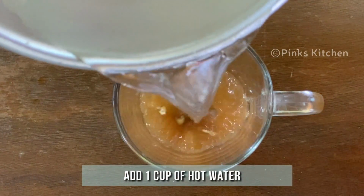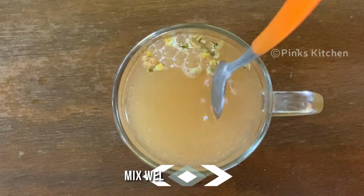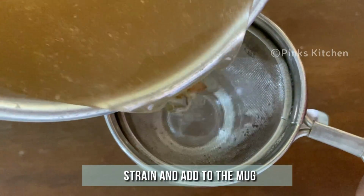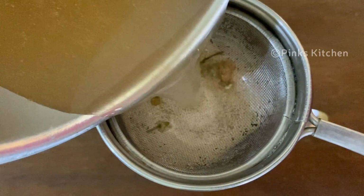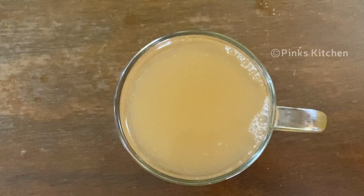Now add 1 cup of warm water and mix it well. Let this rest for a minute. Then strain and add it to a mug like this. Drink this 10 minutes before going to bed. Also make sure to have your dinner an hour before drinking this fat cutter drink.